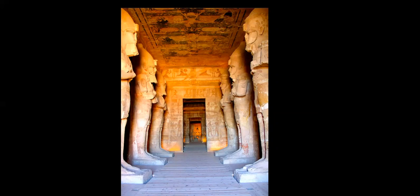The identity of these temples was unclear until it was understood that they're not one thing or another. They're dedicated to the cult of the king and to the cult of Amun, but also to the king as Amun.